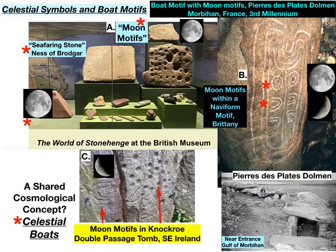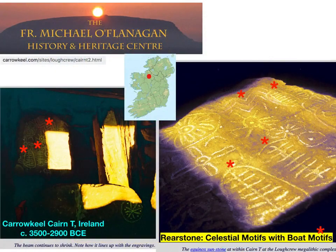In the third millennium BC in Sumeria, Sumerians had a god, Nanna, who was believed to move through the night sky in a lunar boat. Let's take that concept to Northern Ireland and look at the highly decorated rear stone of the Carrowkeel Cairn T. This passage tomb receives illumination at the equinoxes. Light passes through a light box and illuminates these motifs, which include numerous celestial motifs, a waviform motif in the upper portion of the stone, and several naviform motifs.